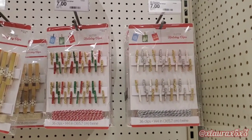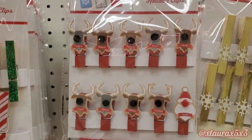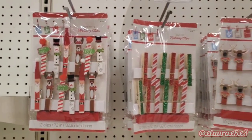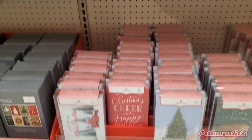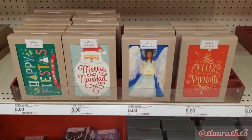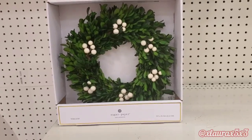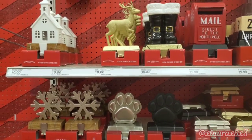How cute, $7, 36 holiday clips, either with twine or ribbon. This one actually has all of the reindeer names on them. Here is a glimpse of the other cards that they have, priced at $8 or $7. This wreath is priced at $20.